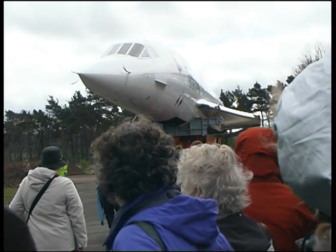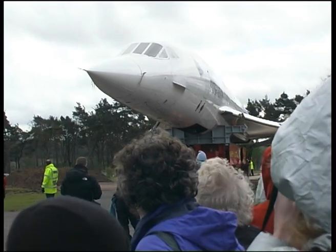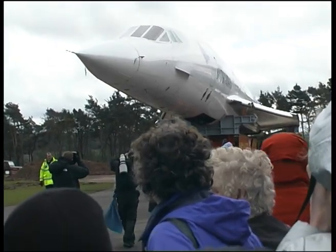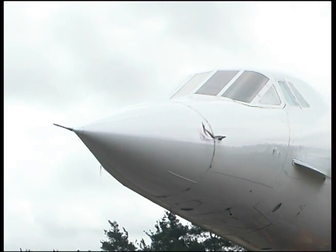Just talking to a gentleman there from BA and said, it's sad too, isn't it? Sad to see it without the tail, without the wings, without the undercarriage. Never to fly again, but it shall be appreciated. The design and the beauty will be appreciated by tens of thousands of people. Going to be the star attraction here at the Museum of Flight.